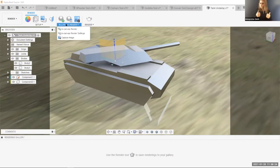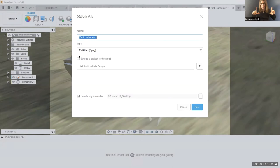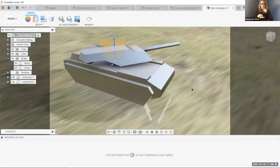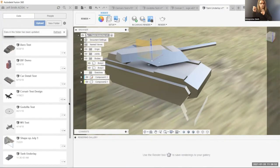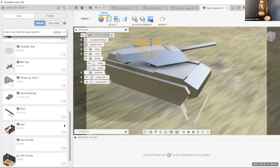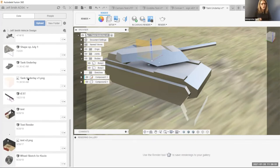So for now, because it's just an underlay, I don't have to render it. I can just capture that image and we'll say current window size. Background's fine. We're going to do whatever we want with it. And I can save it to the project, but I can also save it to my computer. So it's in the vehicle design as well. And I'm going to say save that. It's going to generate that one out. And you can see here that in vehicle design, I should have my tank rendering as well. Let me refresh that. There we go. So there's my tank underlay PNG. I've got that in there as well. So it's part of this world. Does that make sense?